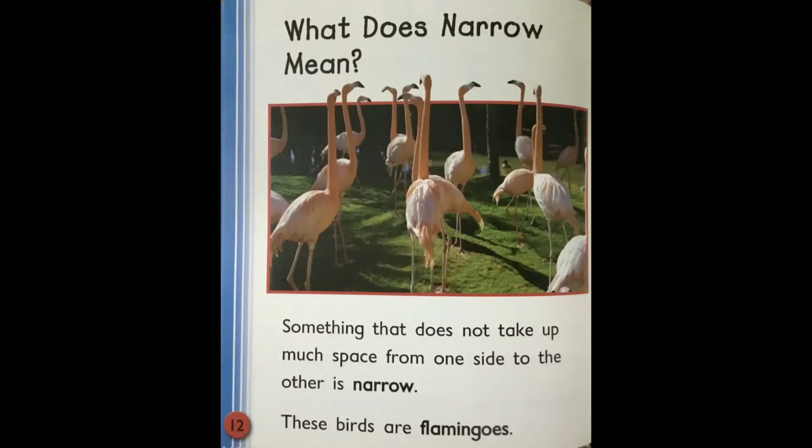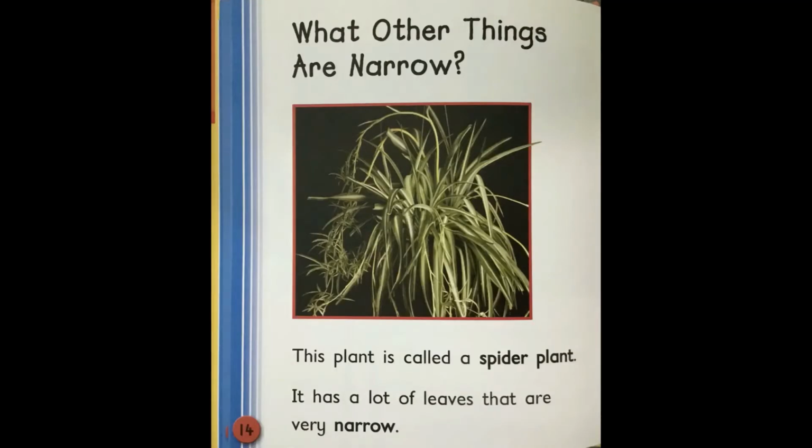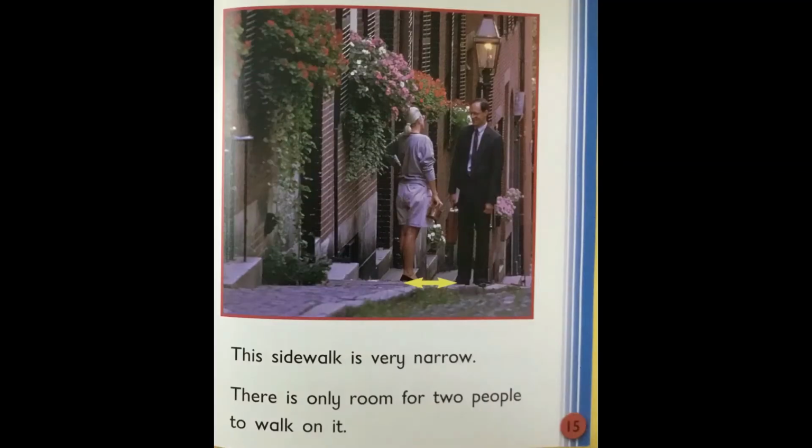What does narrow mean? Something that does not take up much space from one side to the other is narrow. These birds are flamingos. A flamingo's legs are narrow. Its neck is narrow too. What other things are narrow? This plant is called a spider plant. It has a lot of leaves that are very narrow. This sidewalk is very narrow. There is only room for 2 people to walk on it.